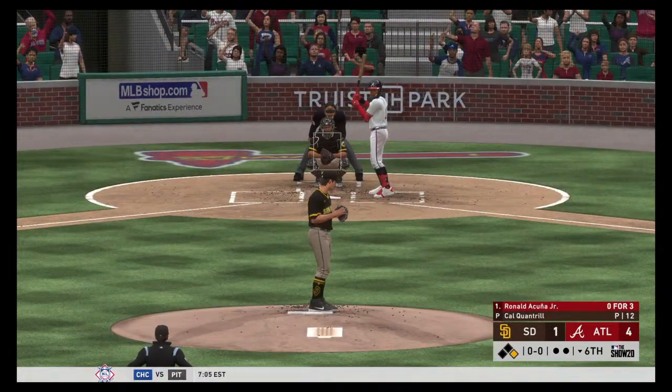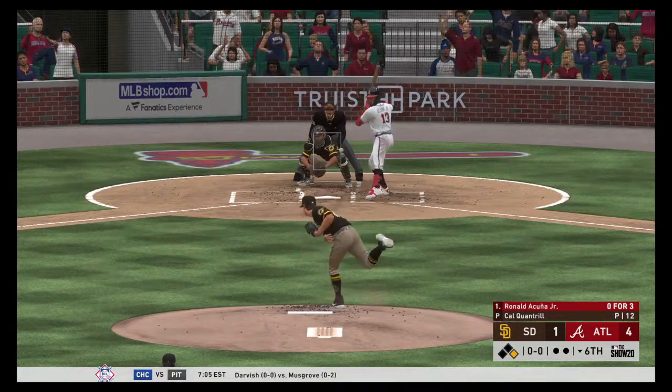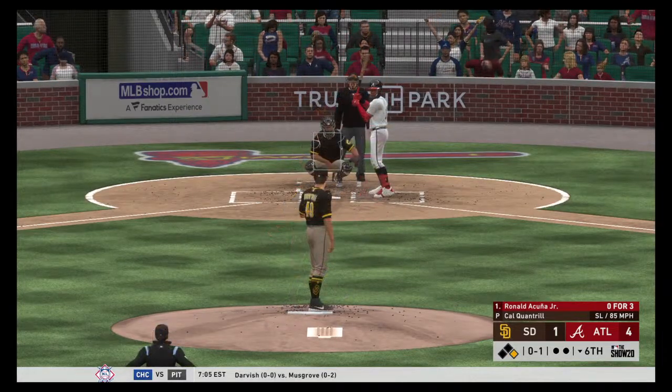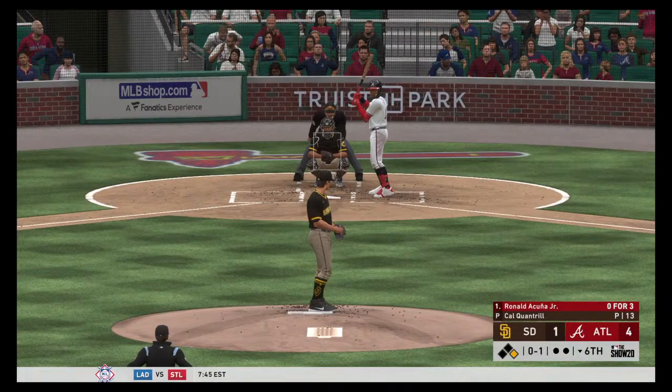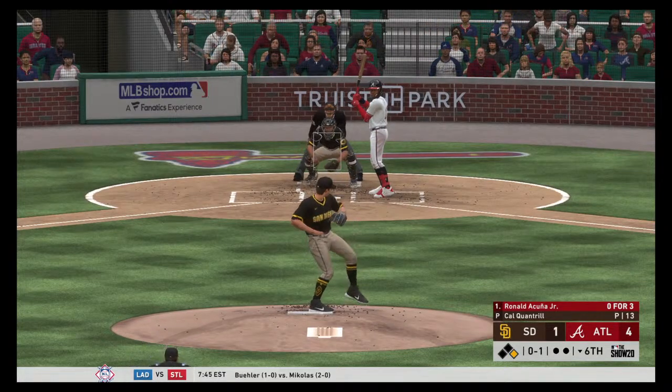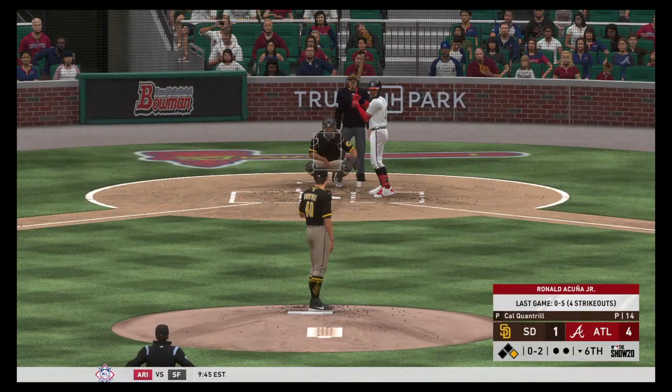Now batting, the center fielder, Ronald Acuna. And now Ronald Acuna, as he'll get caught chasing a bad one there at strike one. He's hitless in 3 at-bats to this point. And he falls behind 0-2.